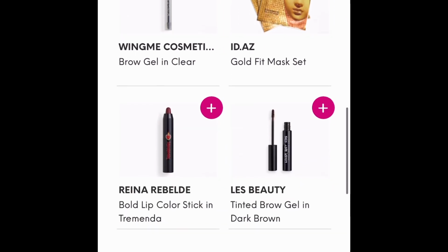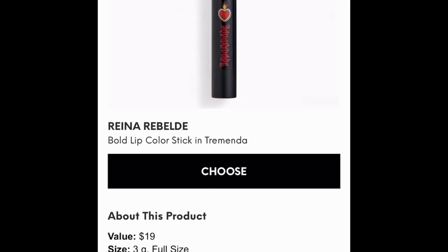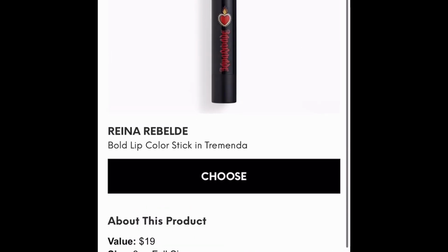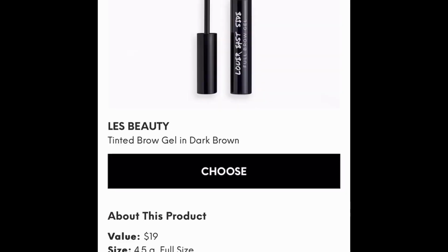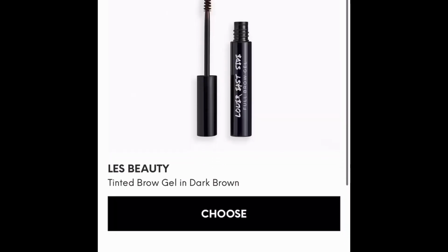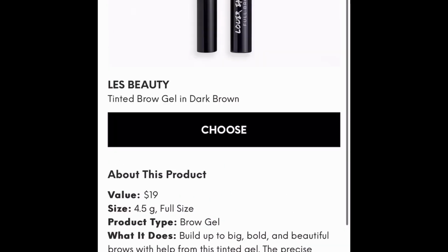Okay, let's have a look at this lip colour. Oh, this is not a good month for me, guys. Another lip product. How many lip products do I need? Rich berry colour. Yeah, that's going to be my colour, isn't it? Oh, I'm not fond of any of this. And then we've got a tinted brow gel. I don't need another brow gel. I've got a few of them, but I might end up getting this as well. I don't want to be getting three lip products. Oh, this is crazy.